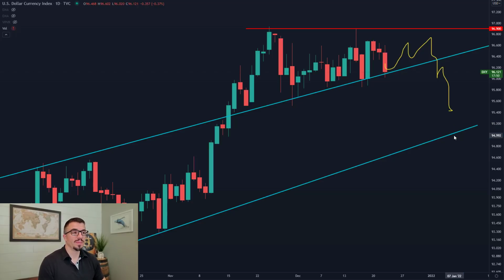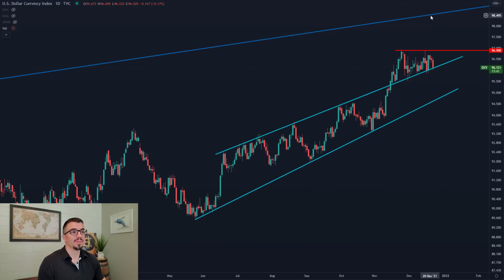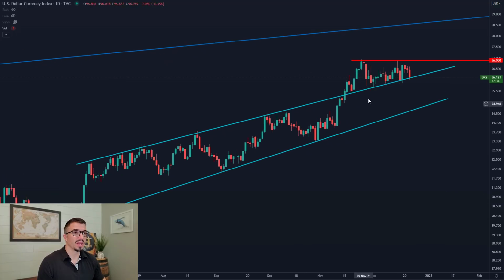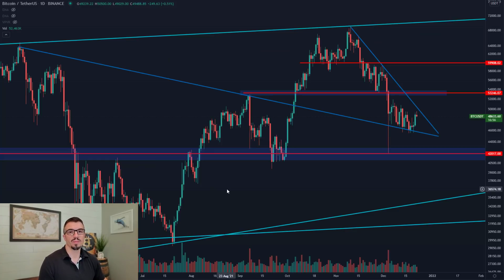Now, what we don't want to see is this market close above this area up here around 97. So that's going to be resistance. And if we did see that, then there is a chance we see the DXY move up toward that 2011 trend line up around 98 to 99. But essentially, we do want to see this market pull back, close below 96, this trend line here, and then rotate lower down here toward the 95 area to, as I said, alleviate some of that pressure that we've seen on the crypto market.